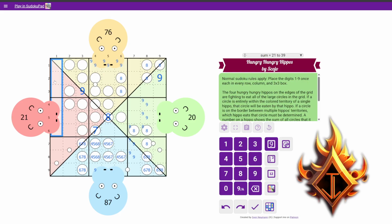Also the 8 misses one of these boxes, by the way. So it goes in on this side of the grid, it goes in every box. And for the 7, it's also going to miss one of these. It can miss one more, however, and it must miss this one.